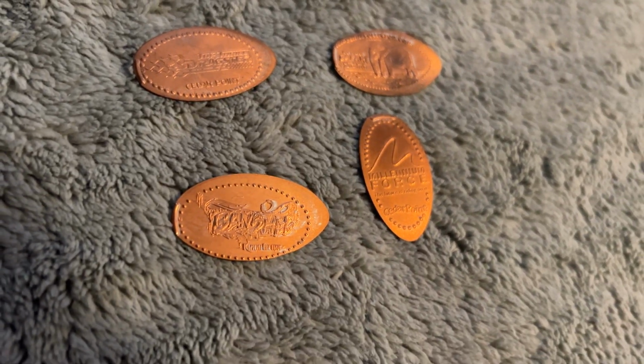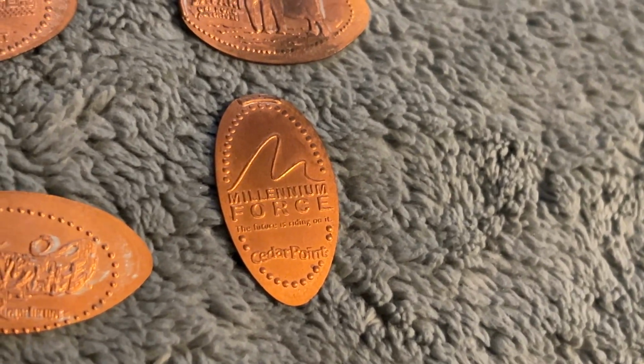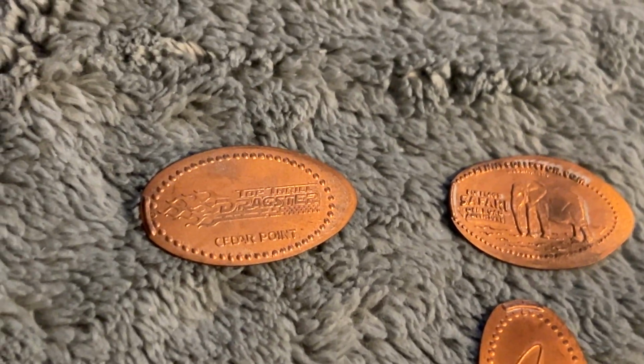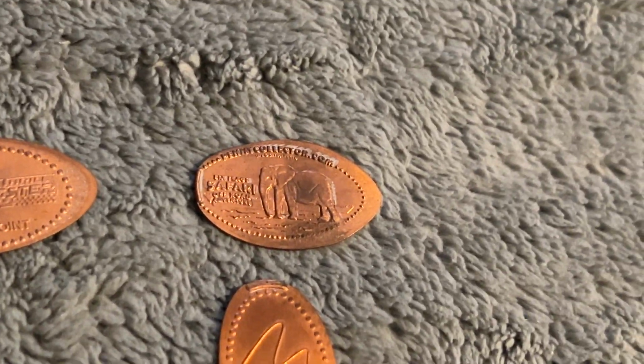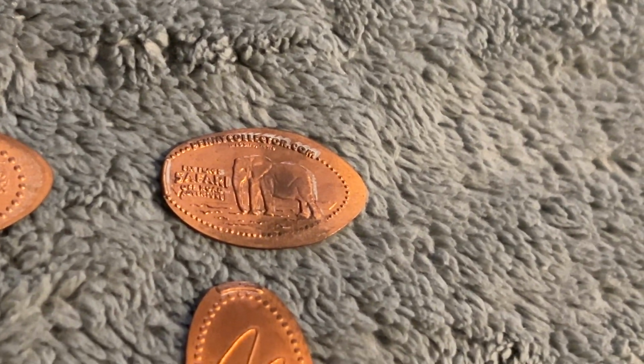We have a couple coins here as well. That one is Banshee at Kings Island. That one's Millennium Force at Cedar Point. That one is Top Thrill Dragster at Cedar Point. And that one is from Safari Off-Road Adventure, Great Adventure. I'm pretty sure that's when it first opened too.